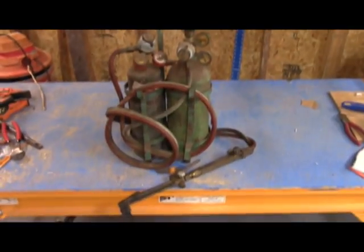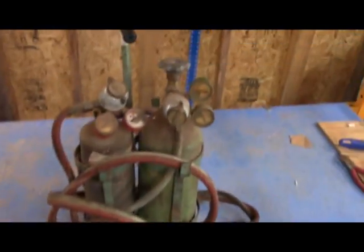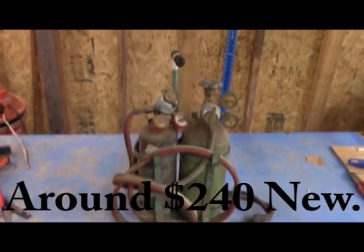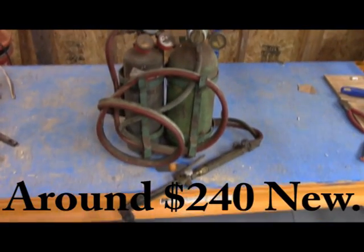Alright, I bid on this little oxyacetylene torch setup. Got the torch, hoses, 2 tanks, and the little carrying thing. Gauges, all that sort of stuff is on there. And we paid $55 for the whole setup.